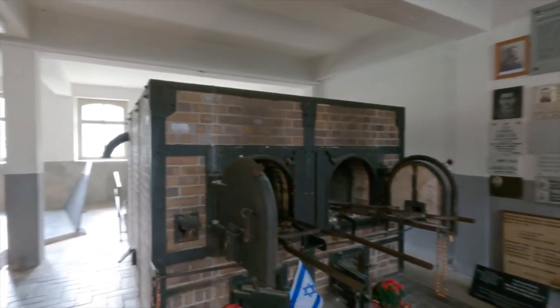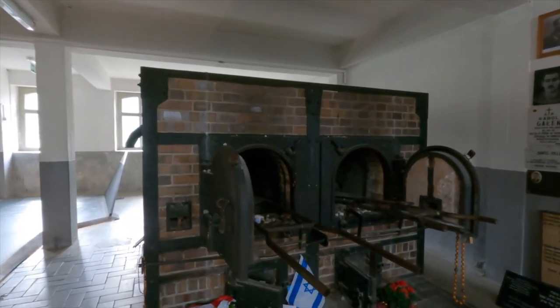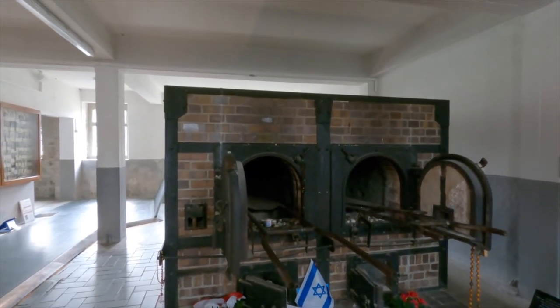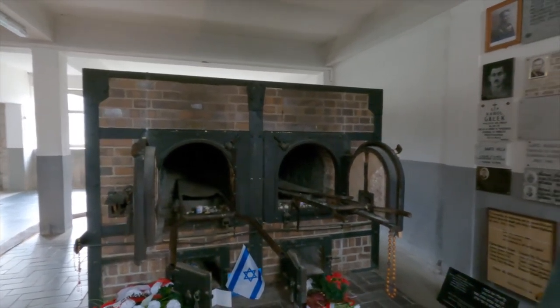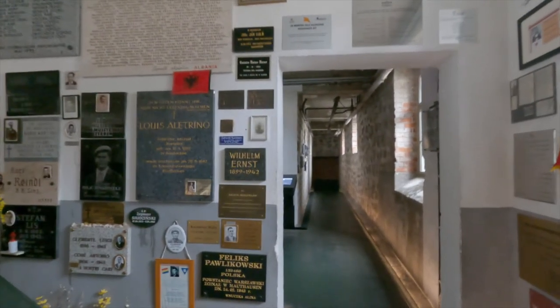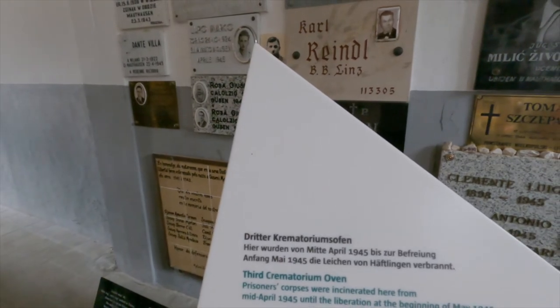He says that two of the three ovens survived. So what you see here are the original ones that survived. And the third one, I'm not sure what happened to it. Here is the description. Here it says third crematorium oven.